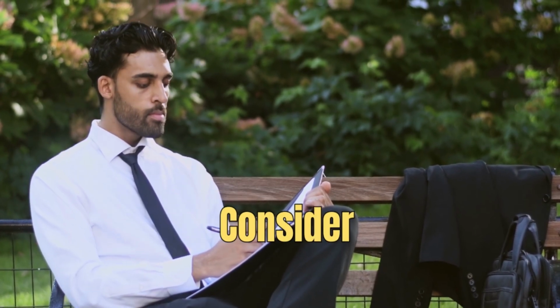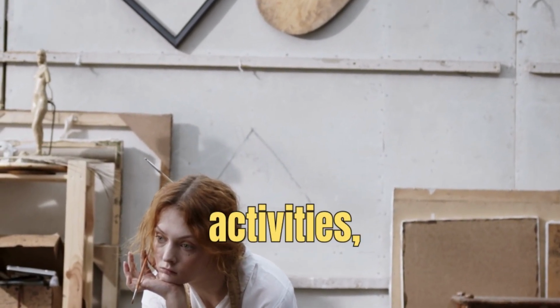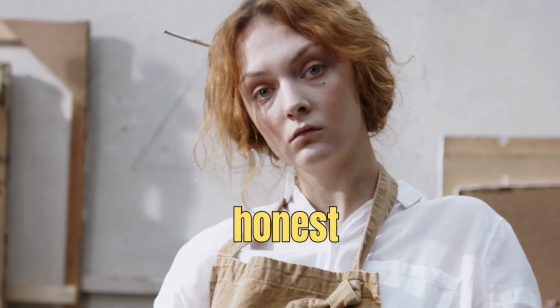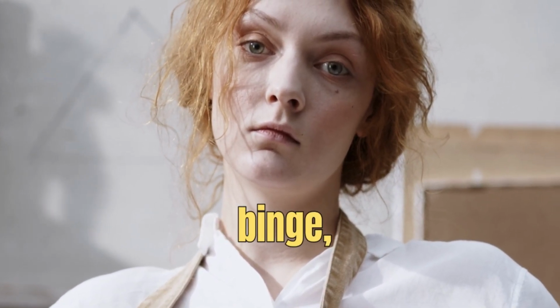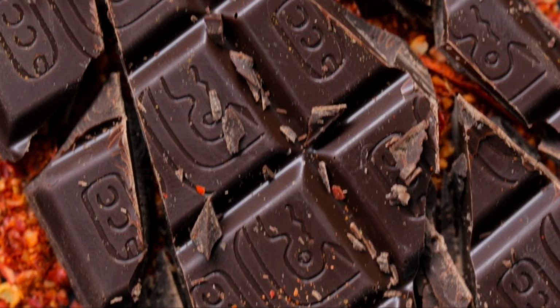Step 1. Consider your current dopamine-inducing habits. Consider the activities, substances, or habits that consistently cause dopamine release in your life. Be honest with yourself and acknowledge these triggers, whether it's excessive social media use, video games, binge-watching TV shows, or relying on sugary and processed foods for pleasure.